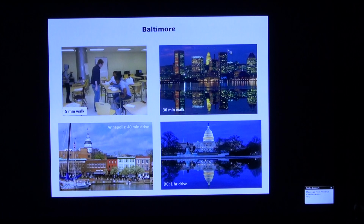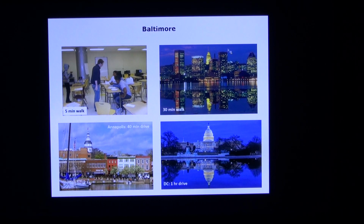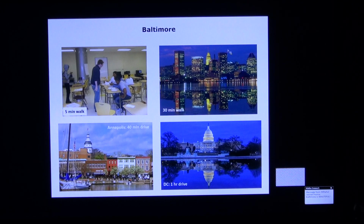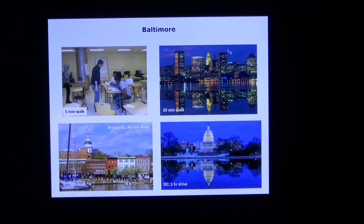So there are some pictures showing what life in Baltimore can be like, and this is just things that happen in Baltimore. Like you can do some volunteer work at a local high school as well, and that's just a 5 minute walk from our research buildings. There's also the Inner Harbor area, which is newly renovated. It's up and coming. It's just very pretty. And then Annapolis is the capital of Maryland, and that's only a 40 minute drive. And DC, which is the capital of the whole country, is only a 1 hour drive.